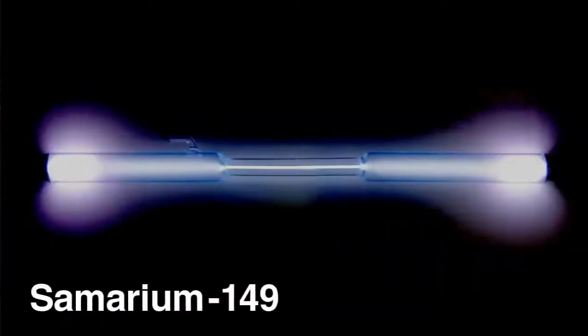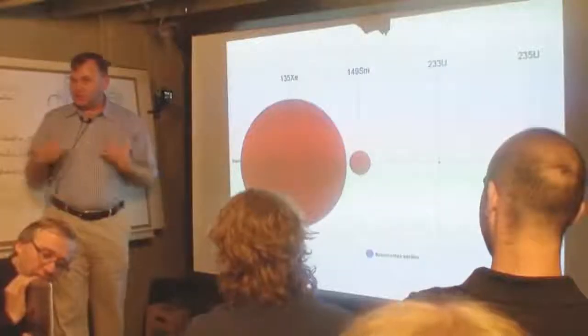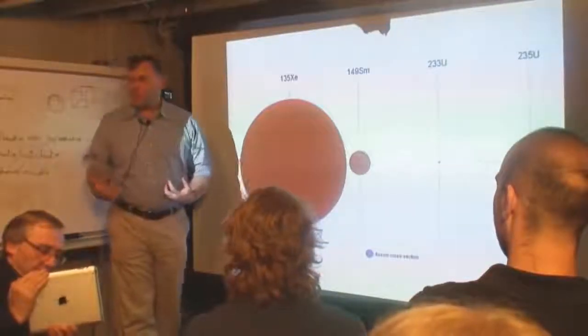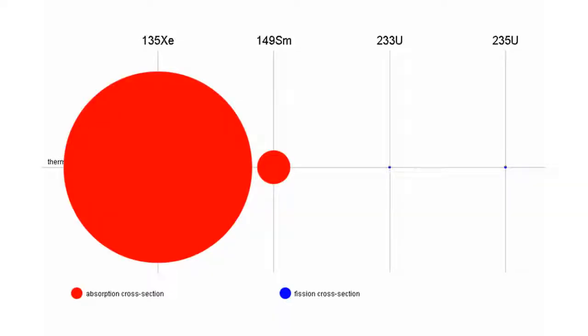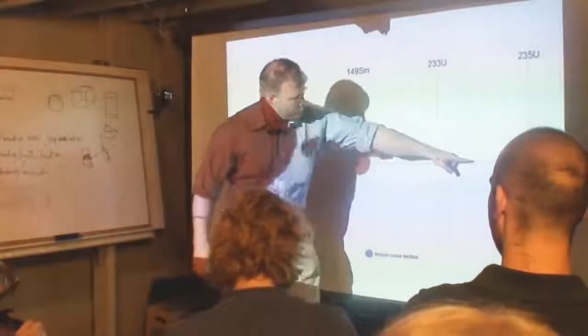Some of these fission products have a really, really big propensity to eat neutrons. The way they describe this in nuclear reactions is they call it a cross-section. How probable is a reaction going to be? Well, one of those fission products is named xenon-135, and here is its cross-section relative to two nuclear fuels.